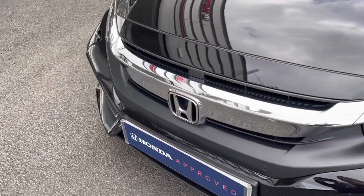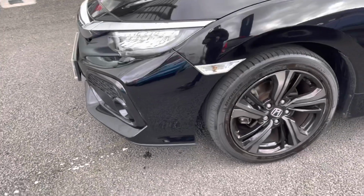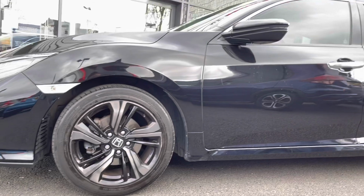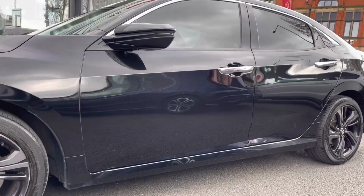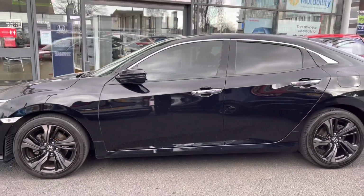So if we start at the front, you have your full LED daytime running headlights, which will ensure you always have full visibility ahead. Taking a look just below, they sit on these 17-inch alloy wheels, which are followed by electronically adjustable and heated door mirrors. And as you can see, it comes with your LED indicators incorporated in there.